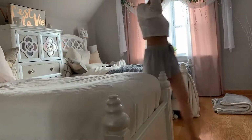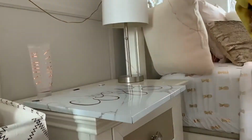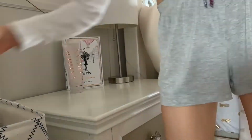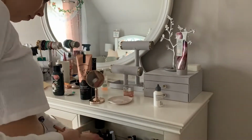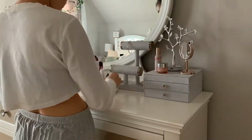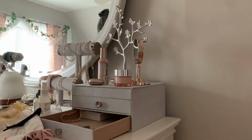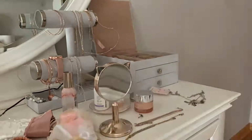So here you'll just see me putting my blanket on my bed, and I put some pillows up, and then I was tidying up on my bedside table, wiping everything down, cleaning inside of the drawer there, and rearranging everything. Same thing with the top of this dresser, rearranging everything, putting some stuff away that doesn't need to be out. And you can see that half of it is my sister's stuff, and it's definitely a lot messier, no offense.